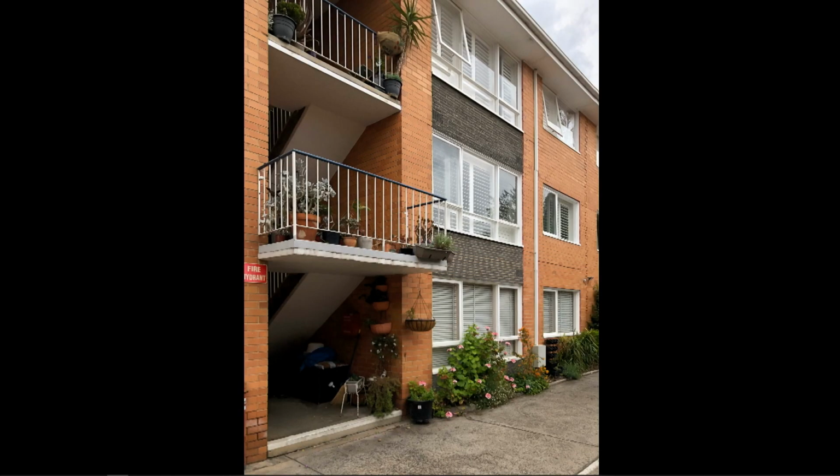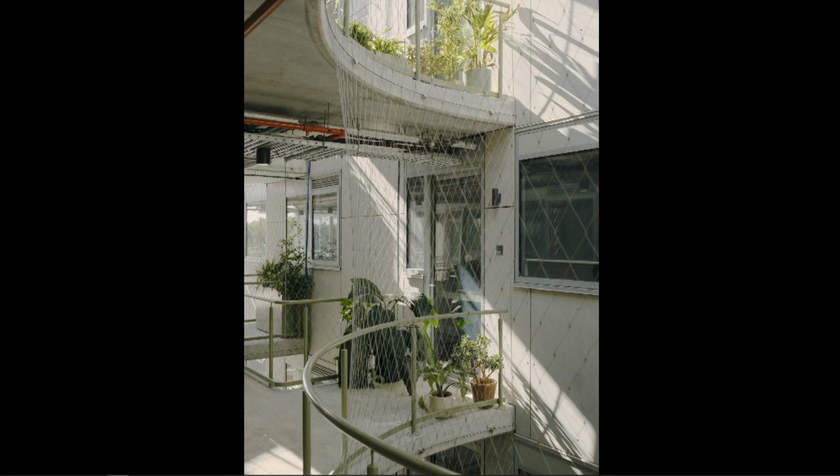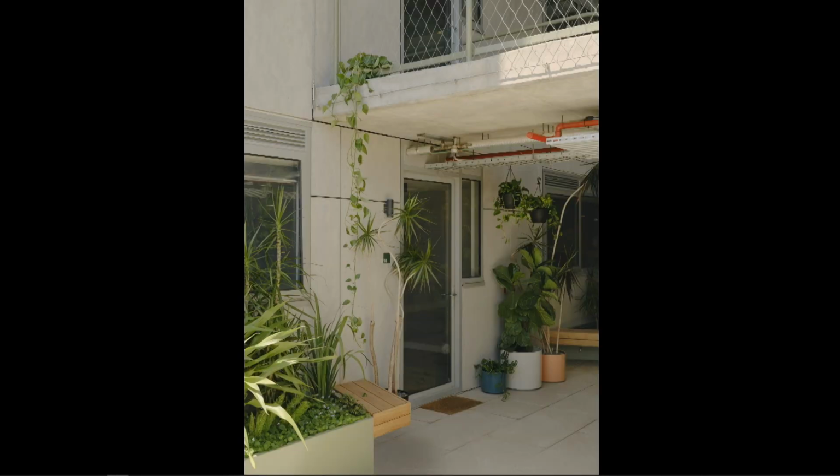And I mentioned before the idea of the circulation space becoming an extension of your home. So really inspired by these 60s walk-ups. And I really love the front terrace of a Victorian terrace, the front veranda space, that interstitial space between the bedroom and the front door. So that's our version of it. So people have started really using that as a front veranda. There's no privacy screens in this project. We just use curtains for privacy.